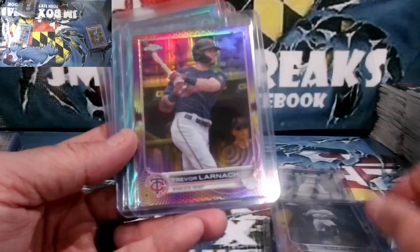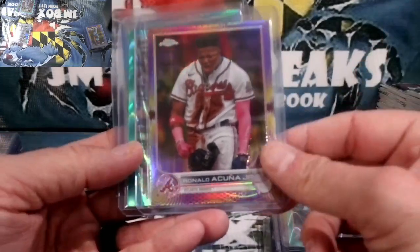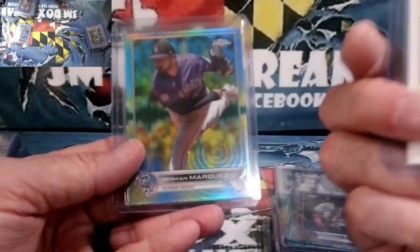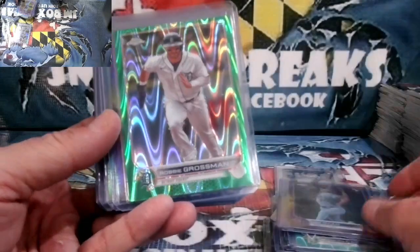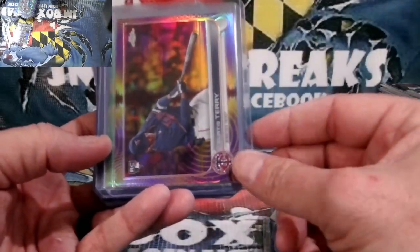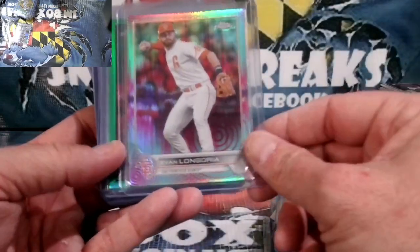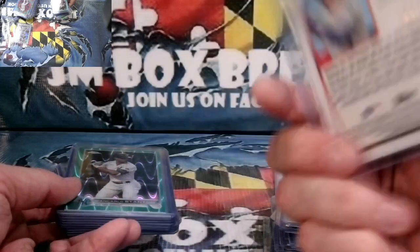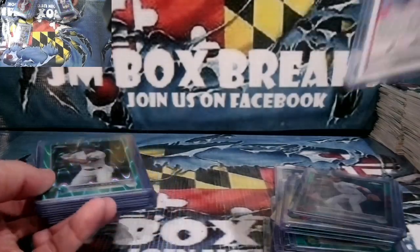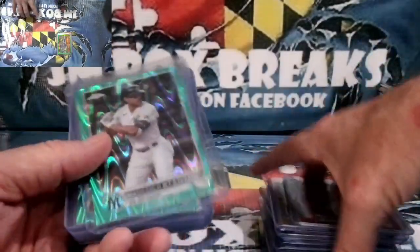Ketel Marte to 299. Trevor Larnach to 299. Cedric Mullins number to 199. Acuna to 299. Rodolfo Castro to 199, German Marquez to 75. We had a Joe Ryan to 299, Robbie Grossman to 99, Curtis Terry to 299, Reese Hoskins to 99, Cedric Mullins to 75, Longoria to 199, huge Bobby Witt number to 99, one in like 1,200 packs or some crazy odds to get a green one of those.